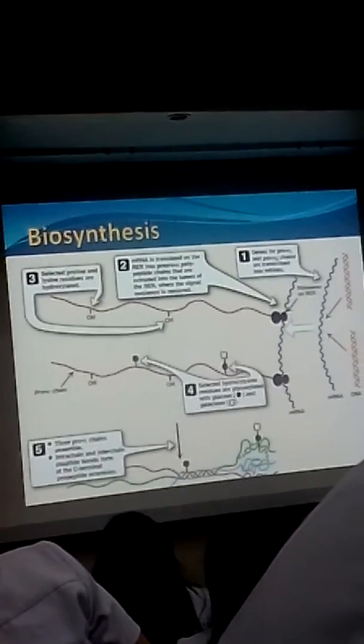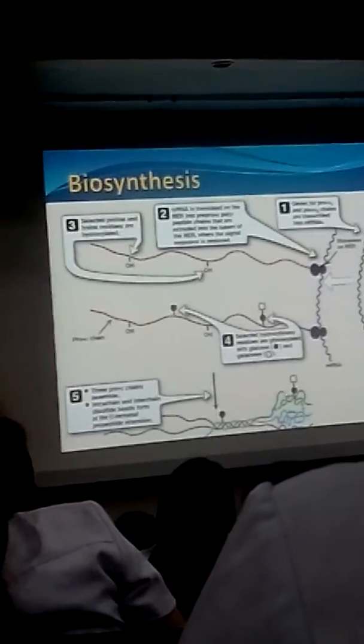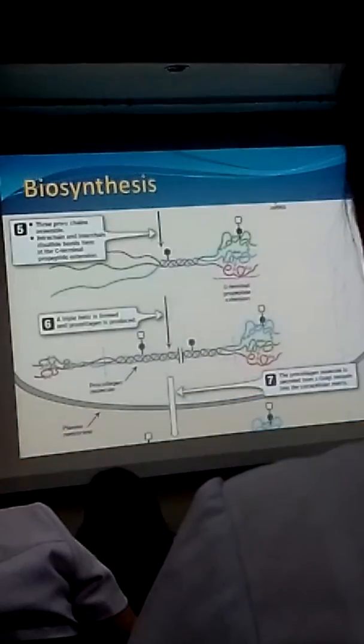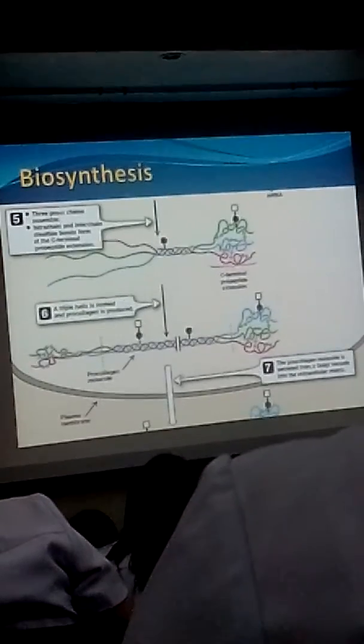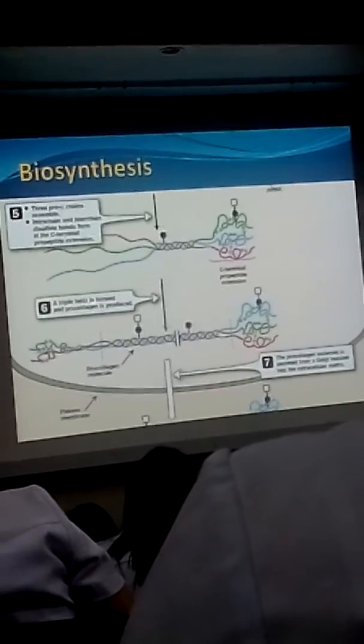So, step 5. Three pro-alpha chains assemble, and you'll have your intrachain and interchain disulfide bonds from the C-terminal propeptide extension. So this is your C-terminal, and you have inter and intra disulfide bonds. We've done that. Now step 6: a triple helix is formed and procollagen is produced.